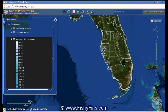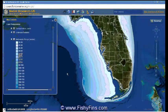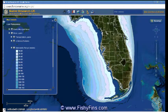and what I'm going to go to is bathymetric range. Bathymetric range is pretty cool because it's going to give you the depth of the Gulf of Mexico from the surface of the water down to the bottom at that point, and the range between different depths as they go out. So if you want to go to any of these ranges where the water is between 10 and 20, 20 and 30, 90 and 100, even all the way down to 200 feet, you know exactly where those drop-offs are.